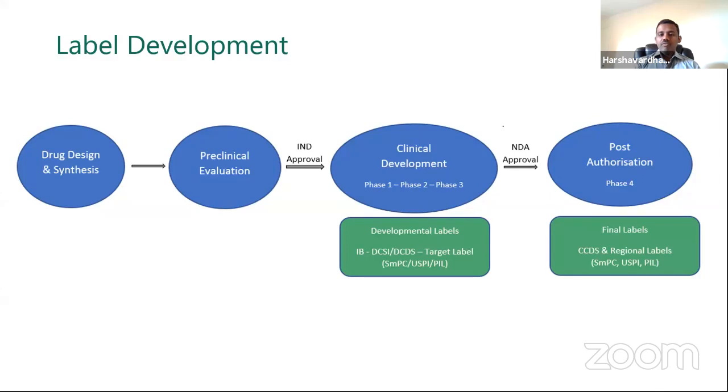Developmental CCDS contains very little information. The information present in any of these documents, whether it is an IB, developmental company core safety information, developmental CCDS or any other target labels, SmPCs, PIL or USPI, is minimal in the beginning of the clinical development, and then at the end of phase 3 they will have the accurate information. Once phase 3 is completed, that's the phase where we will have completely developed labels. Once the post-authorization is completed, we will have the final labels, and then we will use those final labels and take approvals from the respective health authorities.